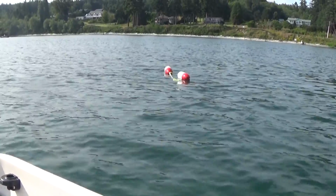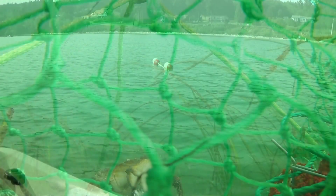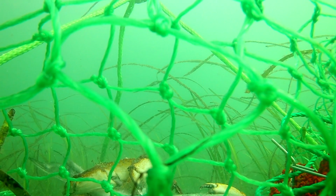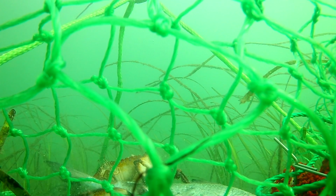With these ring pots, I only give them about 40 minutes. I don't let them soak too long because crabs can come and go. The benefit of the ring pot is just the barrier to entry, that they can just come freely. So, I mean, you could put them down, they could be crabbing there in 5 minutes, you don't know.